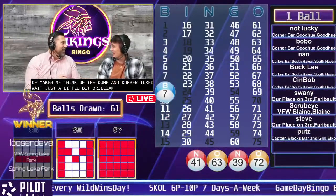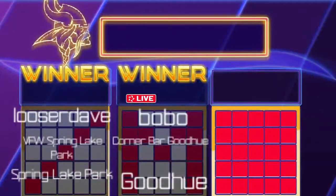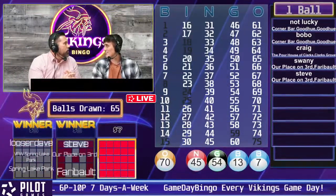I mean, stylish. Yeah. Well, maybe Tony could be in the blue one and Nikki could be in the orange one, or vice versa. Yeah, I think it'd be interesting. I think of Nikki as an orange gal. I feel like she could really pull it off.